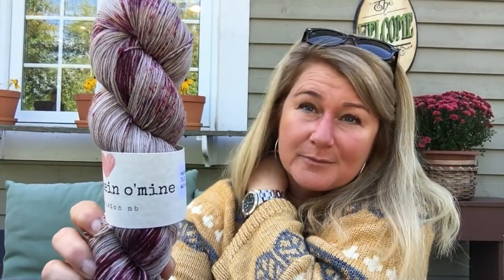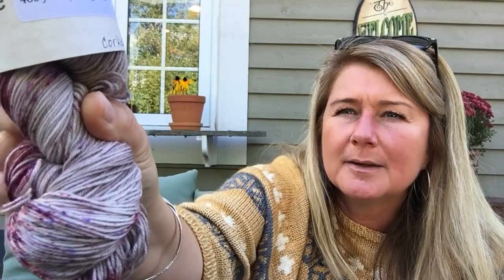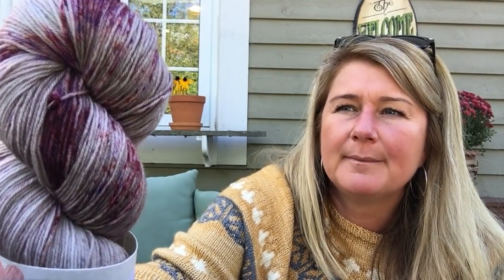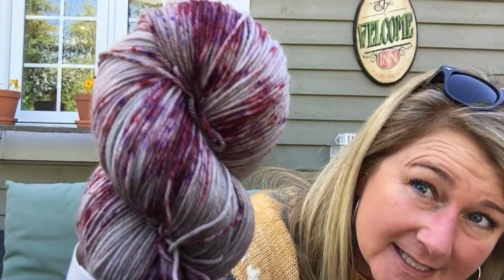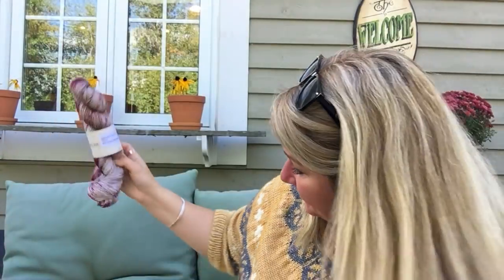This is called Corked, and I wanted it to resemble a red wine stained cork, and it did. So it's got this taupey brown base with cranberry. On the back you can see it kind of gets purpley and red speckly. So that's called Corked.